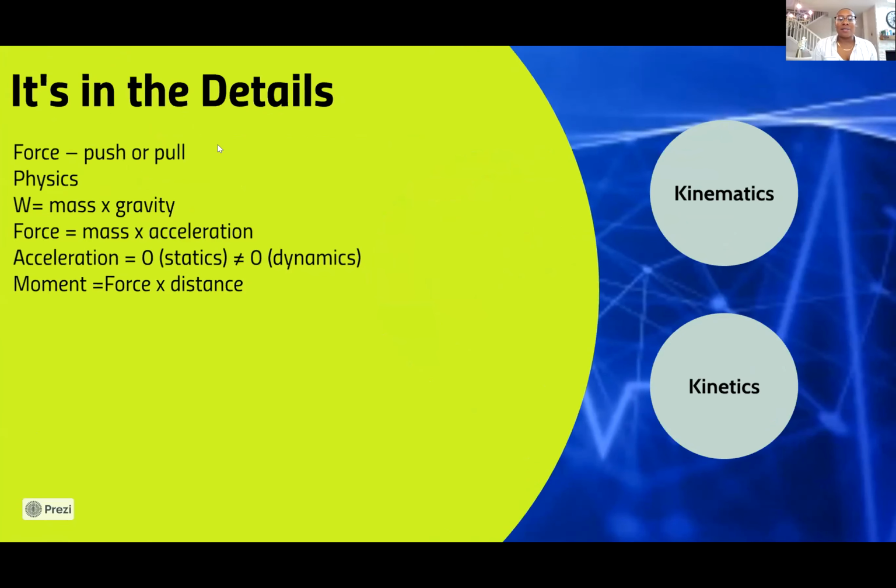So when we learned about forces first when we were in high school or junior high school, we used to learn this saying that a force is a push or a pull. And that's like the very basic understanding of what a force is. But as you get into the physics realm and you get into college, you start to go a little bit deeper with that, right? And we start talking about things like weight, where weight is equal to mass times gravity. And then we get into Newton's second law and we start talking about force is equal to mass times acceleration.